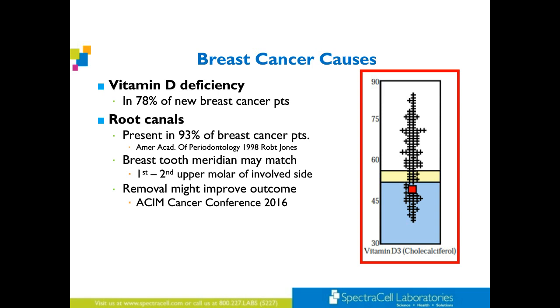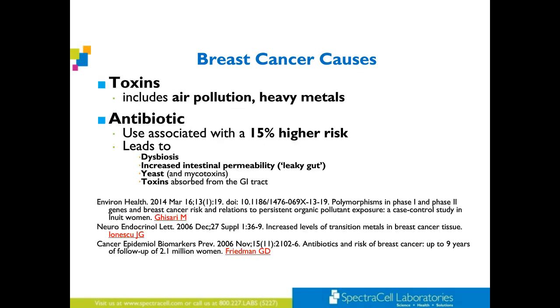If it's in the first or second upper molar of the involved side, that meridian drains down to the breast, and maybe it's a channel for toxins to get into the breast. And I've heard it portrayed that removal might improve outcome, but that's a consideration. Toxins, of course, are a risk factor with breast cancer. Air pollution and heavy metals are both a problem. Antibiotic use is associated with 15% higher risk.